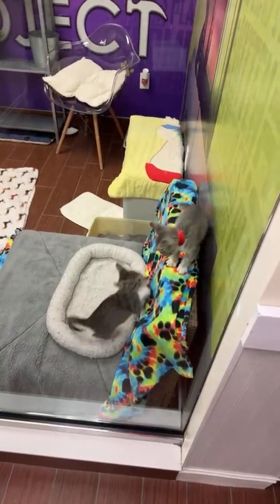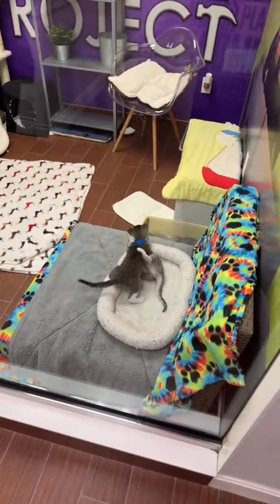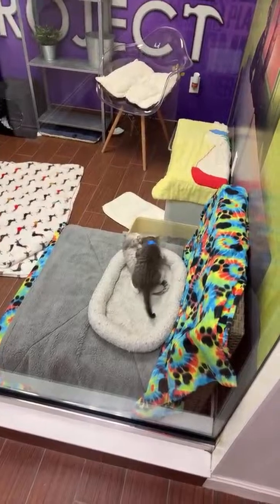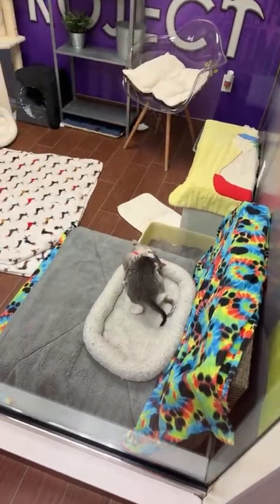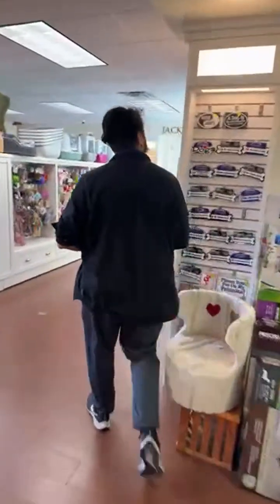We're open every day of the week, weekends included. Adoptions opens at 11 a.m. And depending on how busy it is, we can close anywhere between 5 p.m. and 5:15. But now I'd like to take you guys to our yard and let's see who we have waiting for us outside.